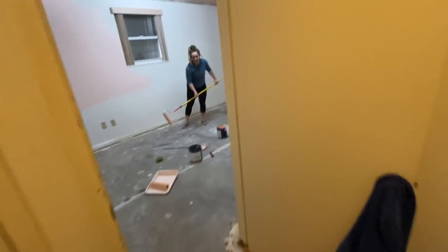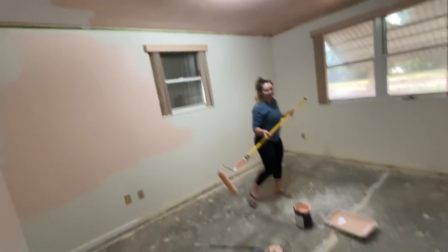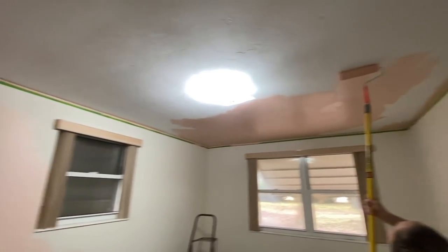let's see the progress. Hey, you. Oh my God, so cute. Good job. Carrie, the one thing Carrie said, she goes, I just don't want to paint the ceiling. Carrie showed up just in time to do the ceiling.